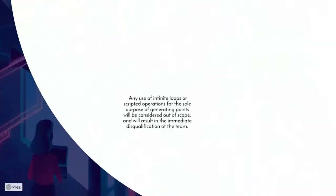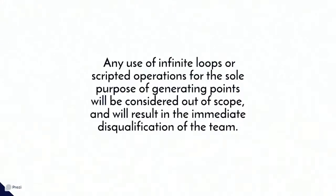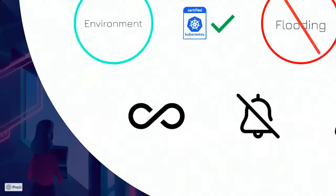Teams are allowed to use benchmark applications to test the performance of a Kubernetes Capsule cluster if they want. However, any use of infinite loops or scripted operations for the sole purpose of generating points will be considered out of scope and will result in the immediate disqualification of the team.